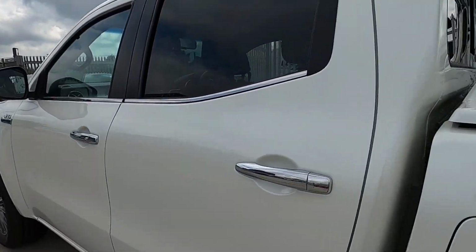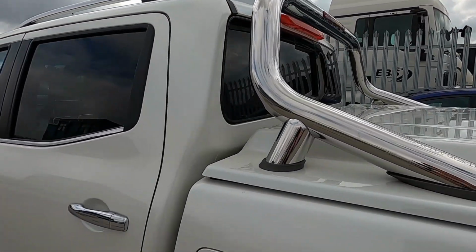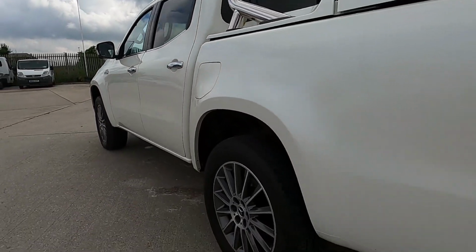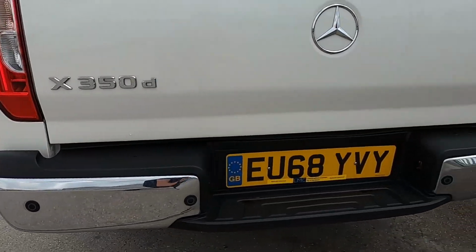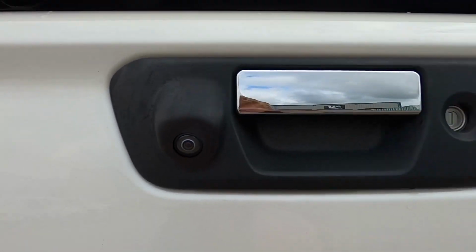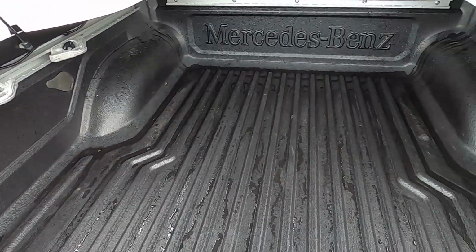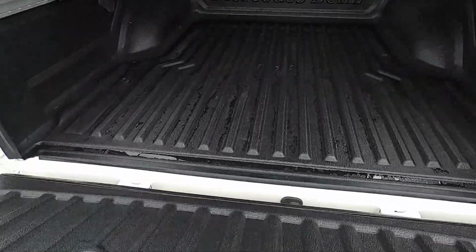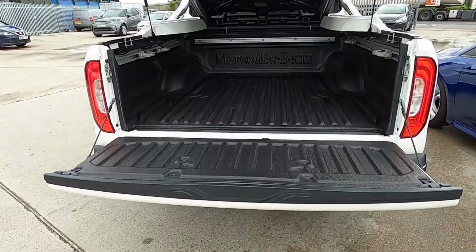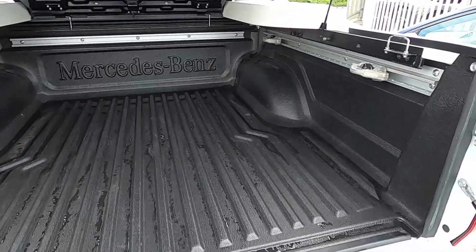There's also chrome on the door handles and running along the bottom of the windows, rear privacy glass, chrome roof rails. It looks absolutely brilliant. Rear parking sensors and the chrome as well. And as I already mentioned, this vehicle also has a reversing camera. And in the back, there is absolutely tons of space. Lovely, practical pickup truck. Absolutely loads of room. So you can fit bikes and equipment in the back without an issue at all.